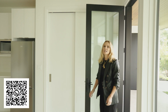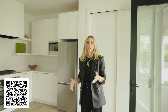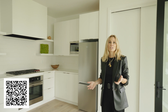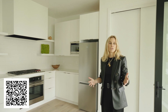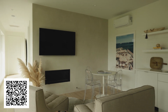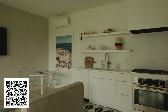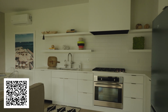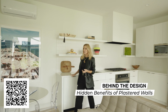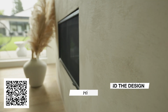So now we're in the casita, which is separate from the main house. This was new construction. This allows for the clients to host guests or for future parents to age in place, which is something that more and more clients are asking for. Because it's just secondary space, we went with really simple, affordable surfaces in the kitchenette. But one of our favorite features is the lime plaster on this wall right here.